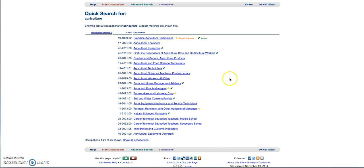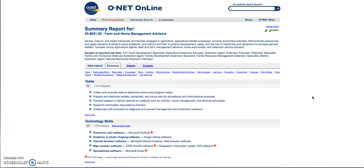So you can just choose one of these. Let's say a management advisor. Let's do that here. And again, it's a lot like what we saw. The thing that's a little bit different here is there's more in terms of what kind of skills you need and what kind of tasks you typically perform in that field. Also, it's got a pretty good breakdown of the kinds of jobs that will be available in that specific report summary. So for farm and home management advisors.